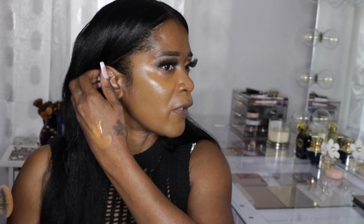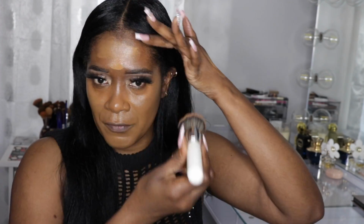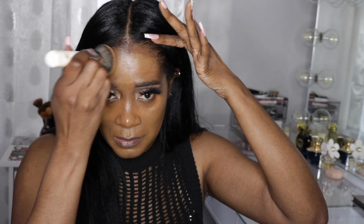This is reminding me a lot of the Nars Macao, but not her skin tint. The foundation in the tube. Whatever that foundation is, the one in the tube, that's what it's reminding me of. It feels like a dupe. I was trying to figure out what it is. I love the texture and the consistency of this tint.